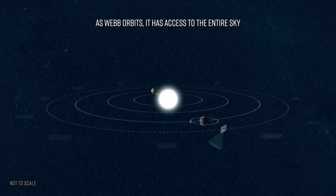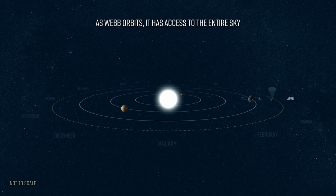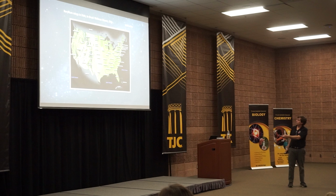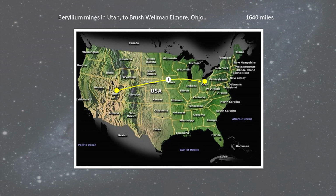Now, I maintain that even though it's at L2 a million miles away, the telescope traveled a million miles before it ever got launched. And I'll show you why I think that. I mentioned that they had to mine stuff in Utah and send it to Brush Wellman in Ohio. Once they did that, they had to send the mirrors to Axis Technologies for lightweighting, in Alabama. Then we sent it to Tinsley Labs for polishing in California. Then we sent it to where I work, Ball Aerospace in Boulder, Colorado, for integration. And then we sent it to the XRCF facility in Huntsville, Alabama, for testing.